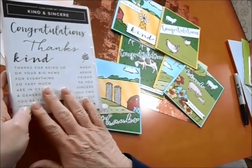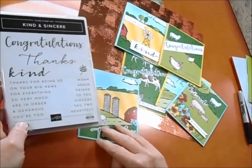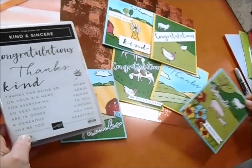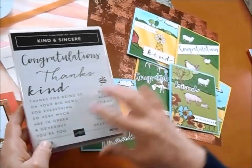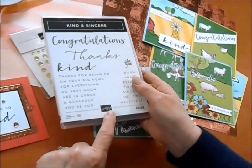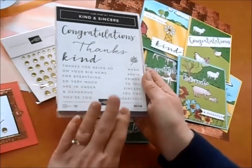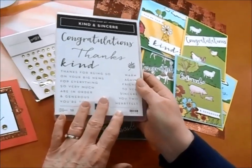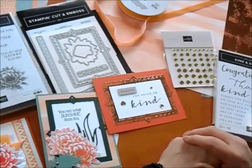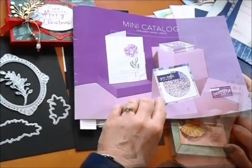There are so many combinations that you can put together to make all kinds of great phrases. Congratulations on your big news. You're so kind and generous. You're too kind. Thanks for everything. Just a great combination. The versatility of this stamp set is just incredible, and I know that at 40% off, you're going to definitely want to add this to your collection. Well, let's move on to some more great finds of our last chance product from this January to April catalog.